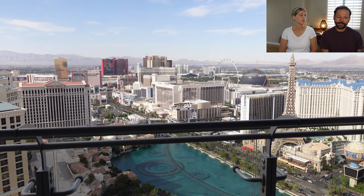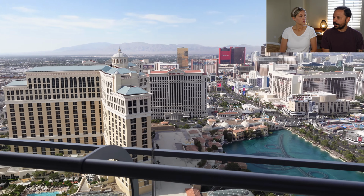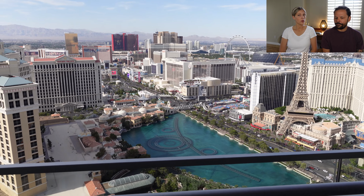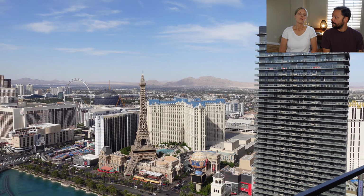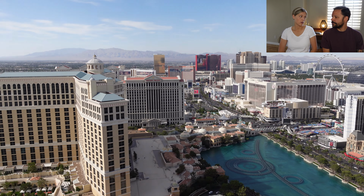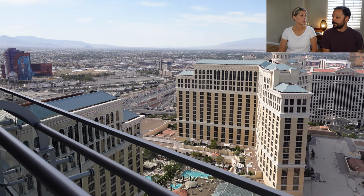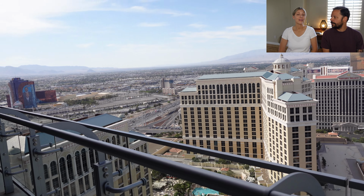Square footage wise, maybe a little bit less, definitely less than the Mirage, comparable to the Wynn, but bigger than the Wynn room. The Wynn was our smallest room. But best view. To be fair, when we toured the Wynn, it was dark out, and the view from the Wynn was of the golf course, which I'm sure is beautiful and impressive at night, but it's not the strip.